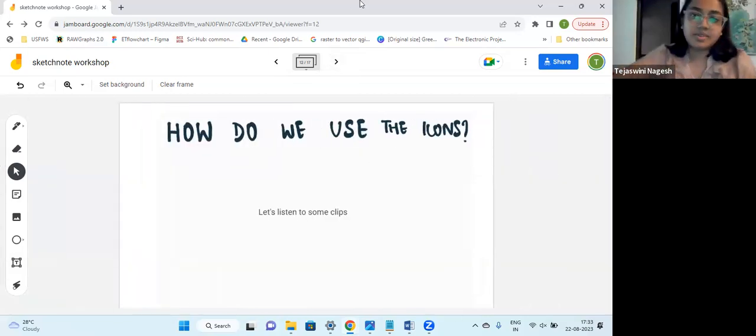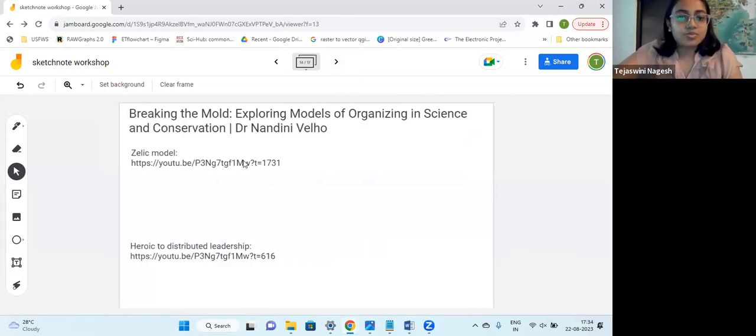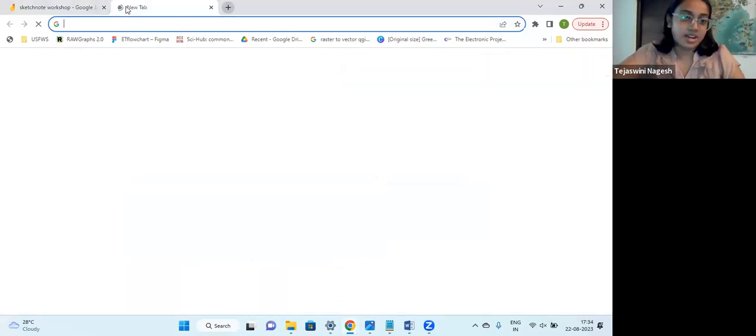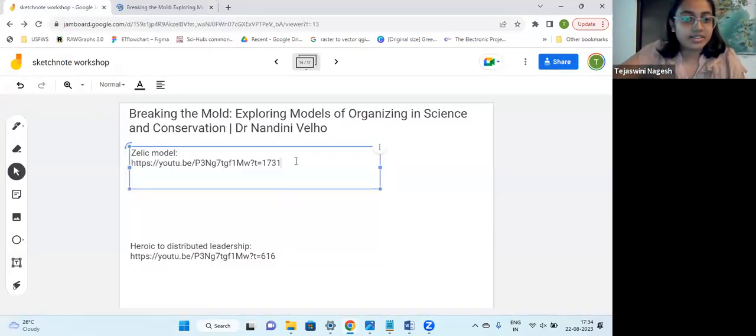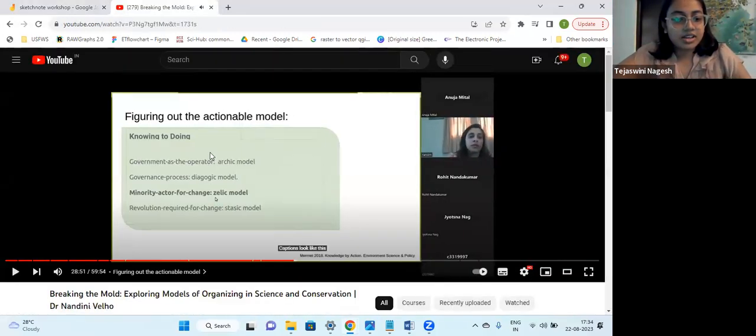Shall we now try a little more icons? While these were simple icons that we were doing based on word prompts, we can now maybe listen to some short clips and see how you can make a sense of that. So I picked a few sections of the previous talks, and we can listen to that and then maybe draw from that. Yeah, I'll unmute this.